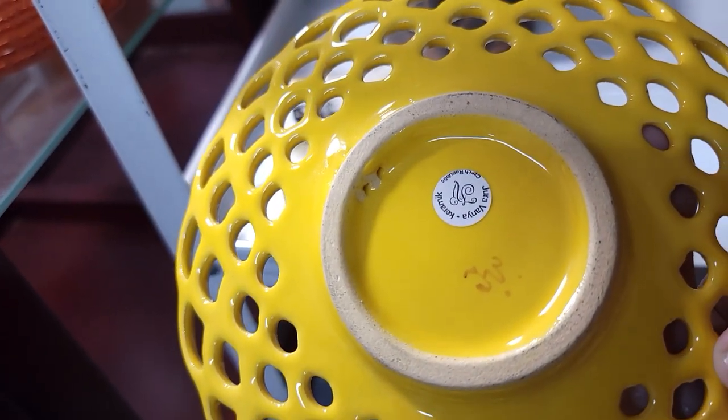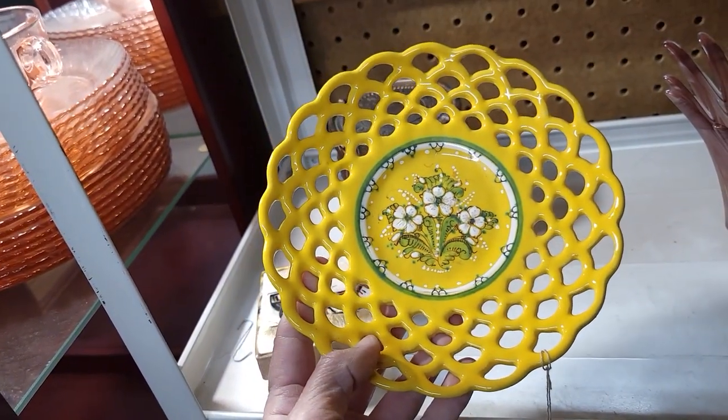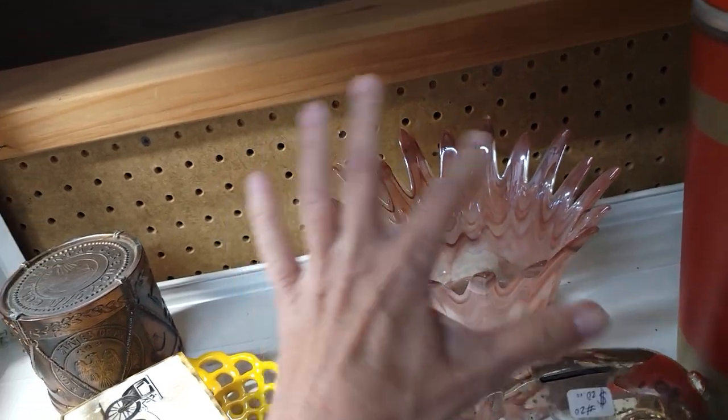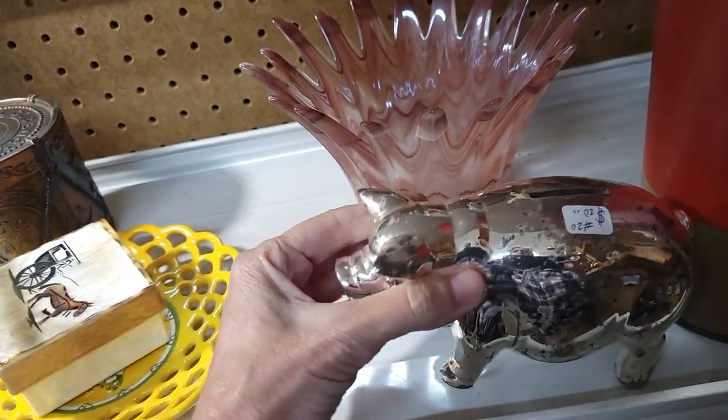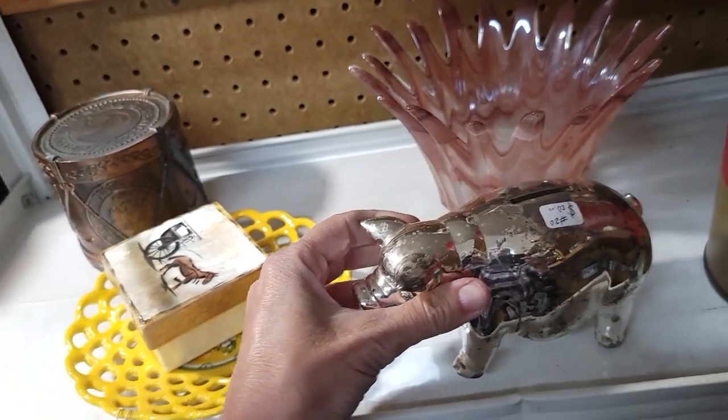Oh, Keramik. Czech Republic. Yes, I will take that. This is recycled glass. Pretty. But a little bit difficult to ship, so we're going to leave that. We'll leave some joy for some other people to find the 75% off booth.